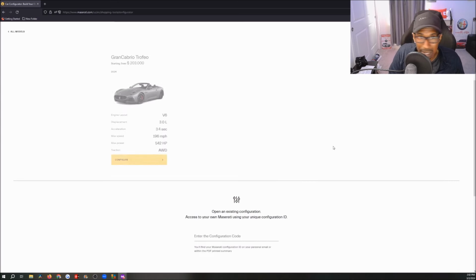So here we are, let's click on it. And it gives us our specs. The V6, 3 liters, 3.4 seconds, 0 to 60, with a 196 mile per hour top speed, 542 horses, all wheel drive, same as the coupe. Then we click on configure.